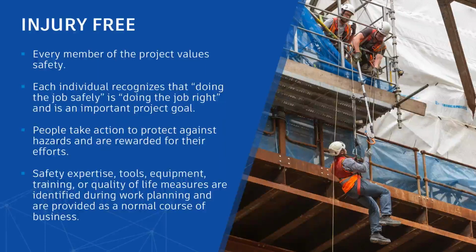not to get injured. And so I always thought of injury-free as being a value to the way I operated as a builder. Injury-free to me means that every member of the project values safety. It's a behavior that we recognize that doing the job safely and doing the job right are both important project goals, that we take action to protect ourselves against the hazards, and we're rewarded for our effort to take that action. And that doesn't mean being the safety police, but it does mean to run a very disciplined program that keeps people safe every day.